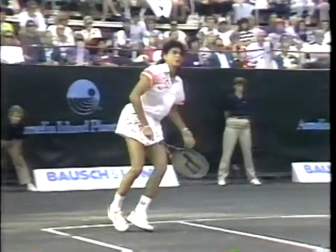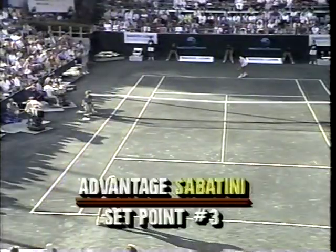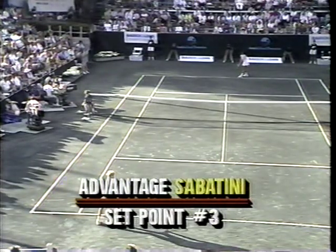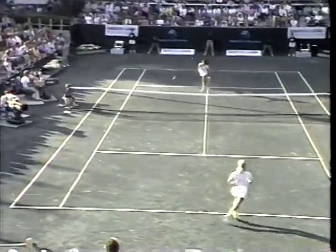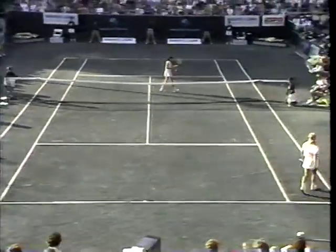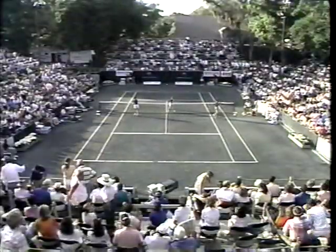Sabatini needed this one, didn't she? A desperation shot on the run. Yeah. Another set point for Gabriela. Sabatini wins the first set by 6 games to 3. Martina will serve, and we come back to the second set.